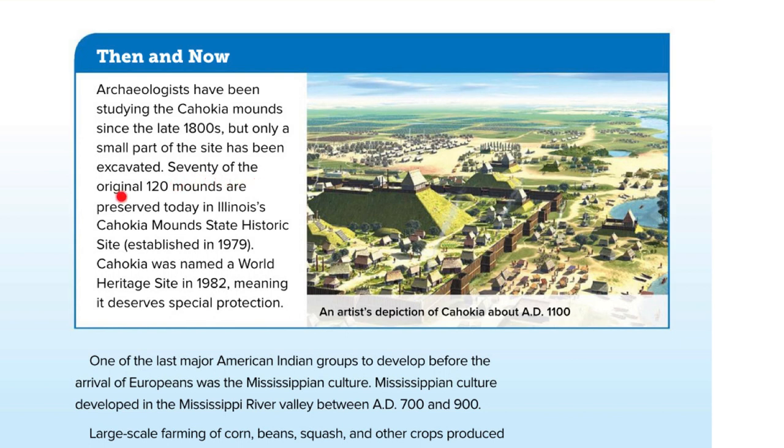Seventy of the original 120 mounds are preserved today in Illinois' Cahokia Mounds State Historic Site, which was established in 1979. Cahokia was named a World Heritage Site in 1982, meaning it deserves special protection.